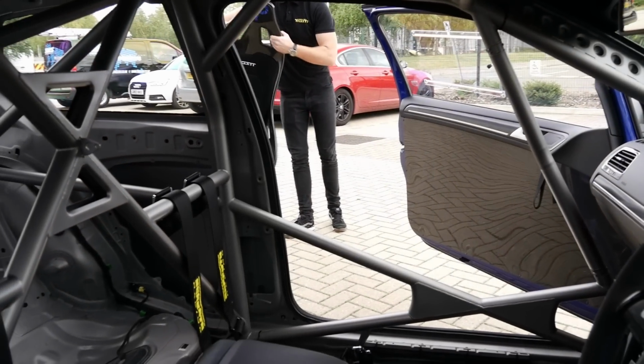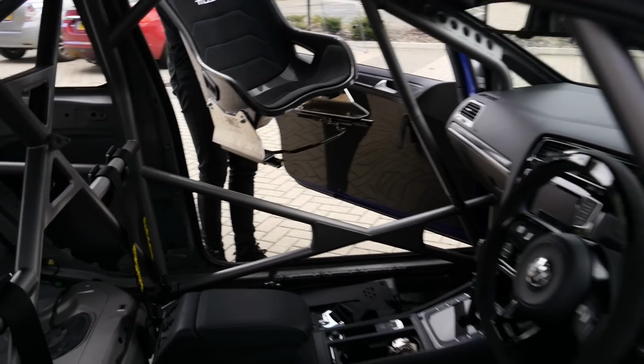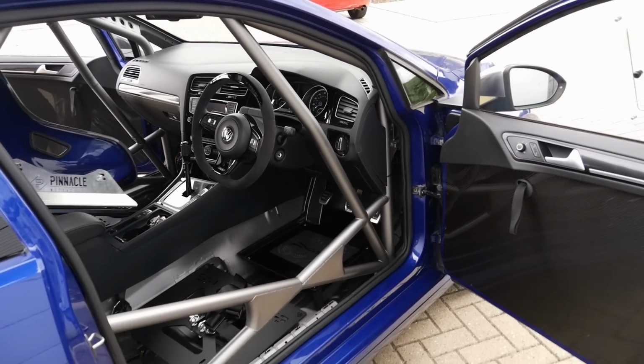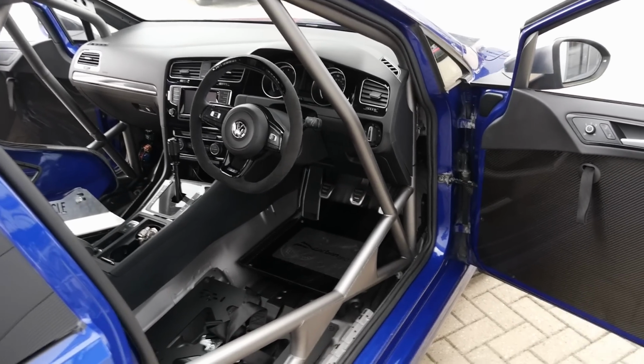Passenger one is actually going to be going in first, but Archie has it all fitted here. We've got the seats on runners, by the way, as well, just so then when different people go in the car, different people drive it, then they can obviously have their own preferred seating position. But this is going to look absolutely insane once it's all in place.